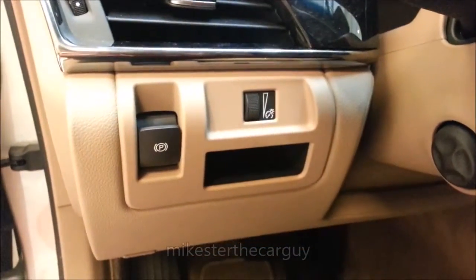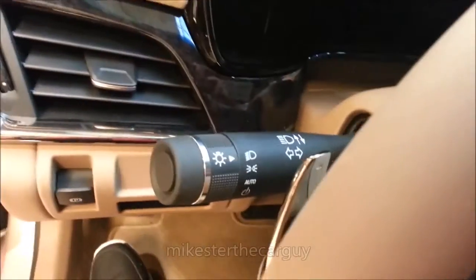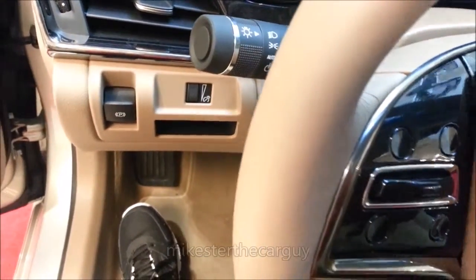Going to the left, we have your gauge backlighting brightness wheel and your electronic parking brake that replaces a conventional lever. There is some small storage under the wheel. Going back to the steering wheel, we have the lever that houses your turn signals as well as the headlights.